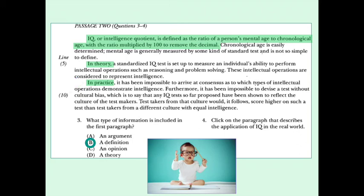So the second paragraph is about theory, and the third is about practice. Let's look at question 4 again. We're looking for the paragraph that describes the application in the real world. So we want in practice. So the answer is paragraph 3.